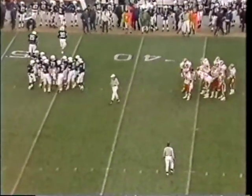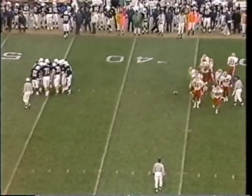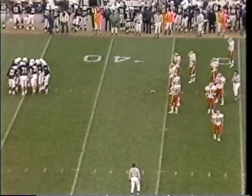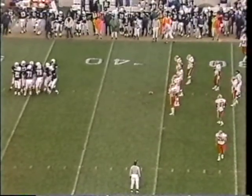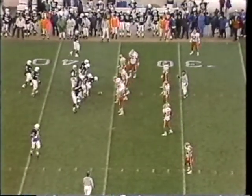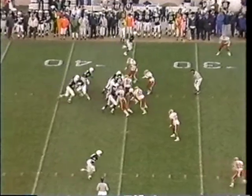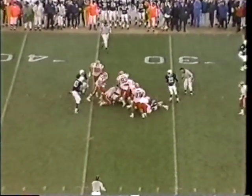Well, we've seen quite a few Maryland-Penn State games. This might not have been the best played as far as quality-wise, but at least it's not going down to the last 2 minutes, which they always do. The last seven Penn State-Maryland games have been decided by 7 points or less. This one is going to be a little bit different today.